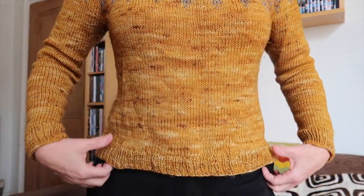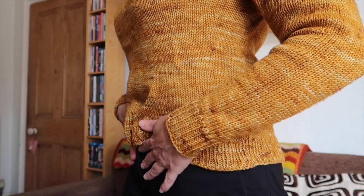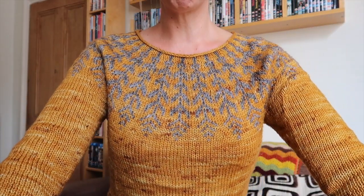Let me just get up if I can. Yeah, it's a nice little length. It's a great pattern, really easy to do. So I really enjoyed it, so I would recommend it. Anybody who's even starting out on colour work, in fact, it's a great little starter pattern.